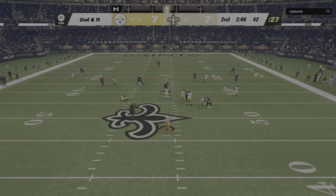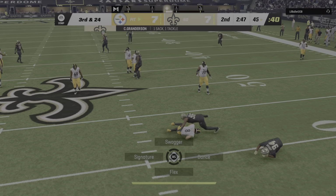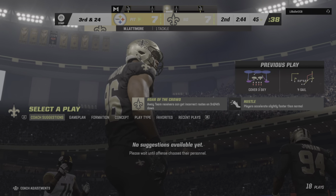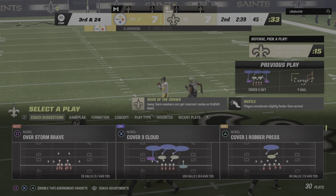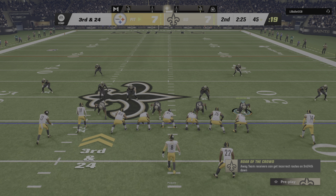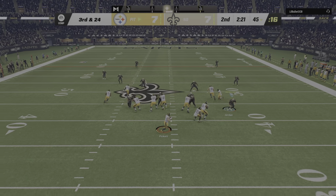On 2nd and 11 now. Pickett. And he's taken down here by the Saints. The defense rising to the challenge and setting him up for the sack. They've got over 30 yards of turf so far, but the sack knocks him backwards. And now they lose the momentum they were building. Good opportunity for the defense to escape this drive before they get to the end zone.